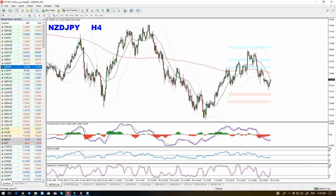New Zealand yen is a pair that I start to like. It did what I wanted it to do. Second leg to the downside. Starts to form divergence. We have the levels. So Kiwi yen can start to make some beautiful further buys.